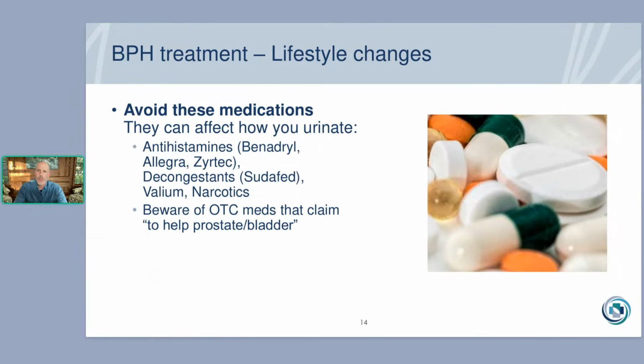There are some medications in particular to avoid that can worsen the symptoms of BPH, in particular antihistamines and decongestants. So frequently in the fall and winter, or fall and spring, during kind of the peak allergy seasons, we can see some exacerbations of BPH symptoms as a result of people taking these medications. It's also important to be aware of over-the-counter medications that claim to help the prostate and bladder.